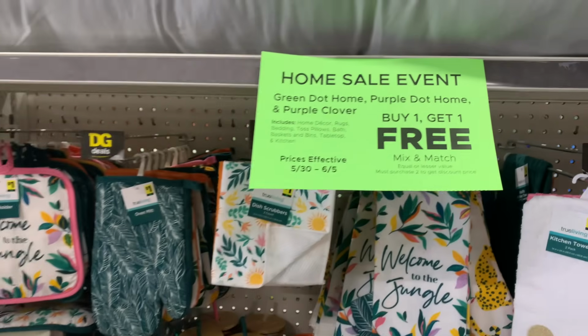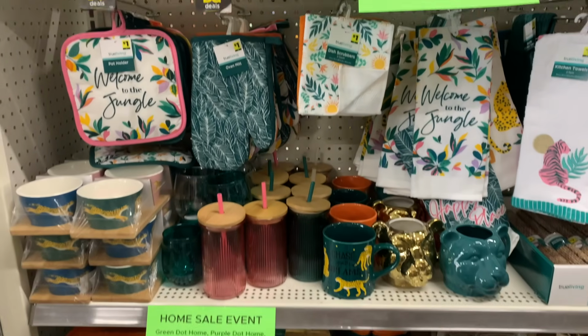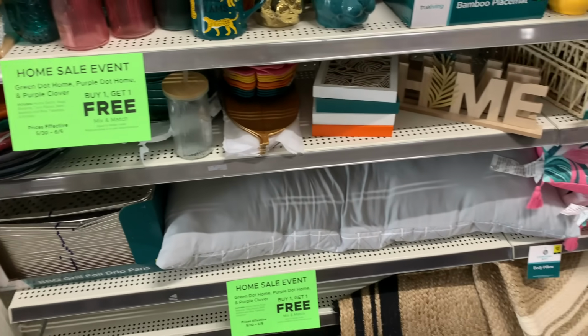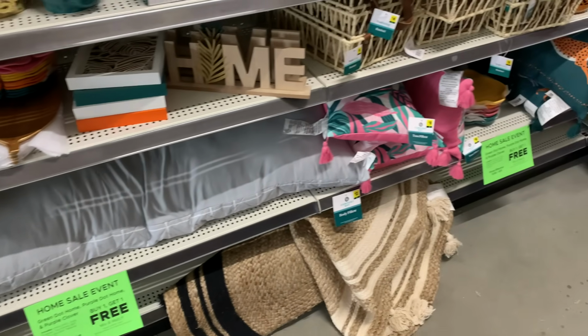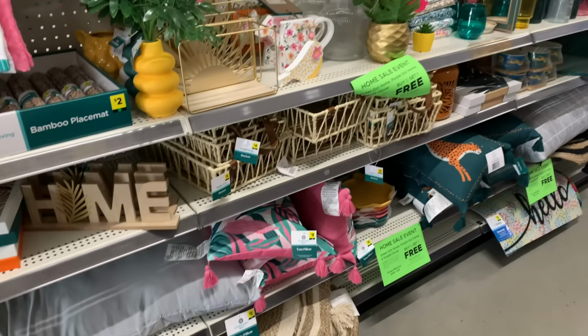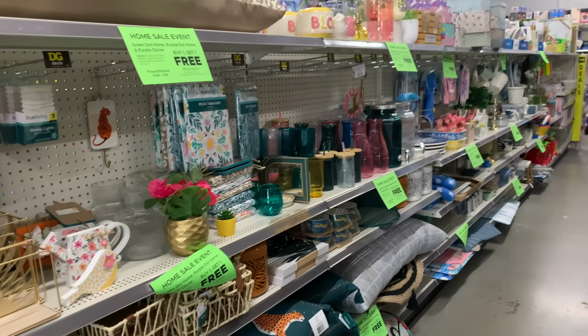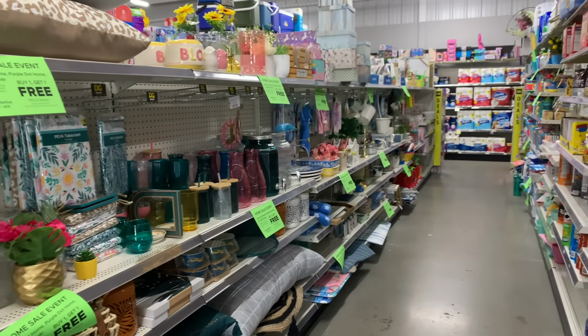I went to Dollar General one day to get some random items, and when I went in, I saw this home decor sale. Y'all, this was buy one and get one piece for free. They had a selected aisle full of some beautiful spring and summertime home decor pieces.